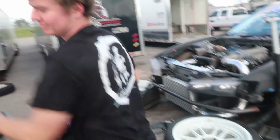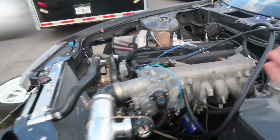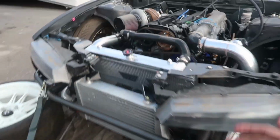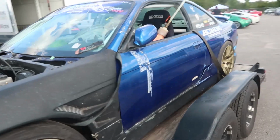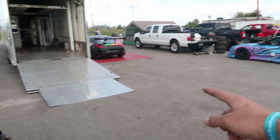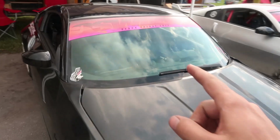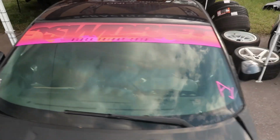Yeah, it still doesn't work. It still doesn't run, but he's trying. He's trying to get it done. New 1J, big turbo, Haltech ECU. But it doesn't drive, so we have to unload it in the middle of the pits because it's going in here, so he can keep working on it. And then he's gotta move his trailer out. Got the banners on, looking hot fire.